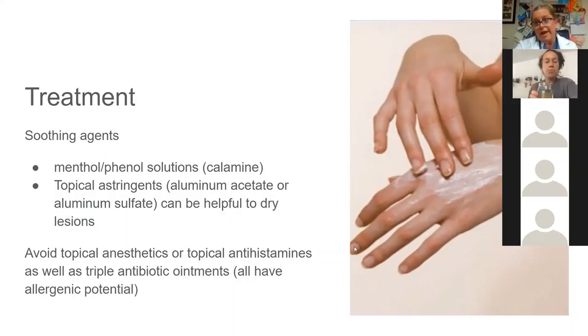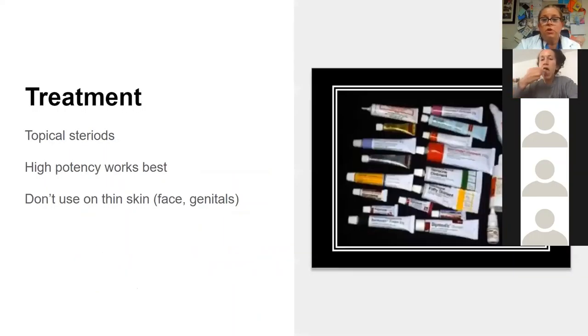So you really don't want to add a contact dermatitis from neomycin to a plant dermatitis. Topical steroids tend to work. I use these a lot if it's a small area and it doesn't involve areas around the eyes or the genitals. A high potency steroid is going to be your best bet. So don't mess around with telling them to use hydrocortisone cream over the counter. You really have to call in or send in, if you're examining the patient, a high potency steroid.